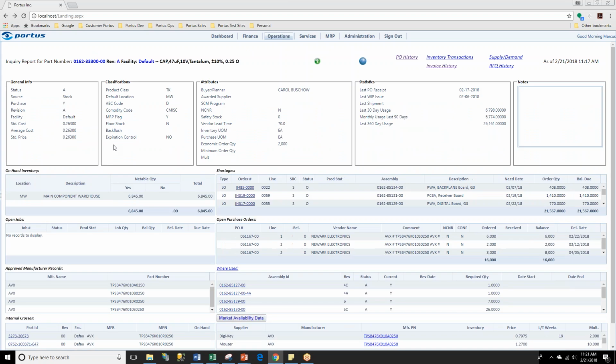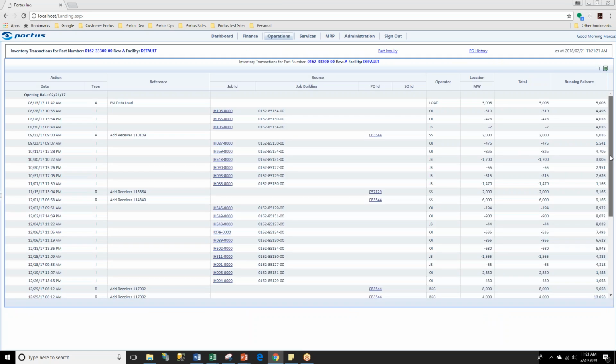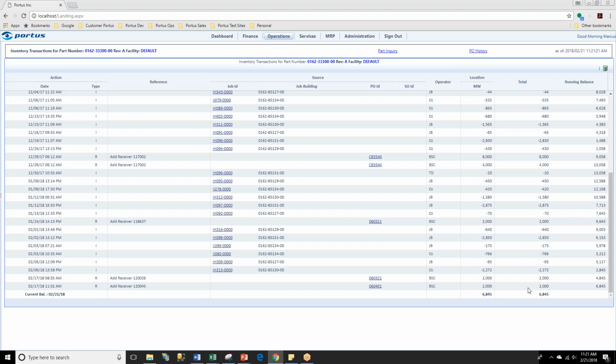Or I could end up here and say, I only have 6,845. I looked at this yesterday. We had much more of these. What happened to our inventory? Inventory transactions is going to take me to a full 360-day running of how we got to 6,845 being on hand. So the last two things that have happened is we've received some against these POs that took our balance from 2,845 on February 6th to 6,845 now. So you can use this to do analysis on where inventory went and what have been the transactions.